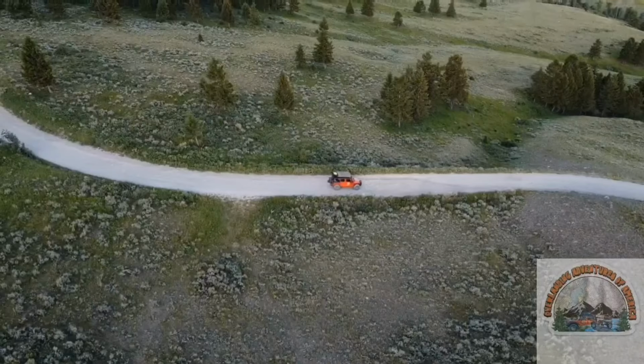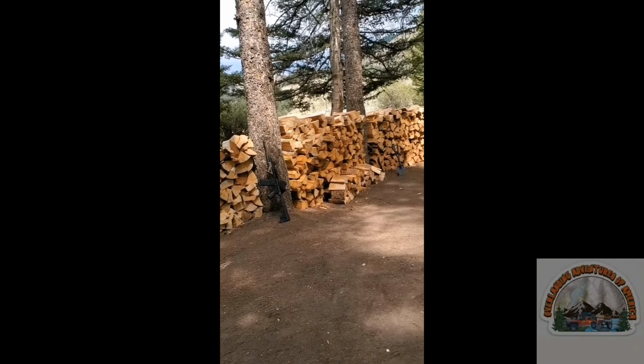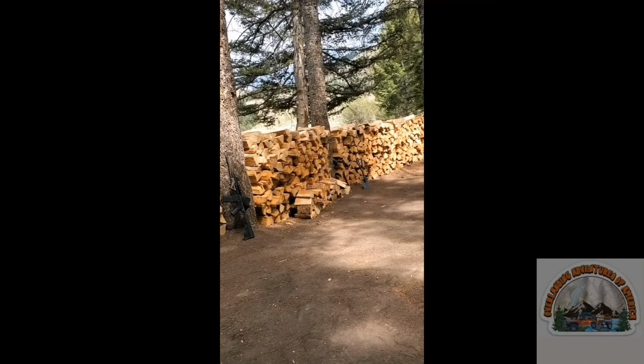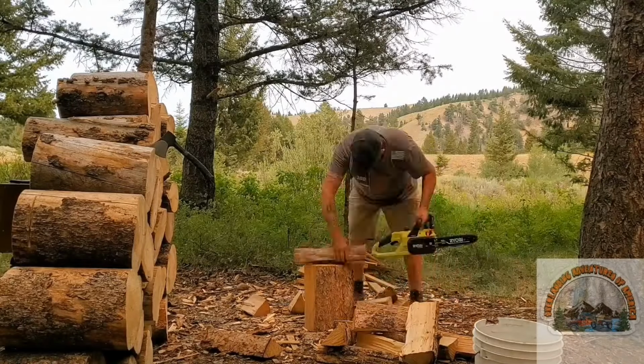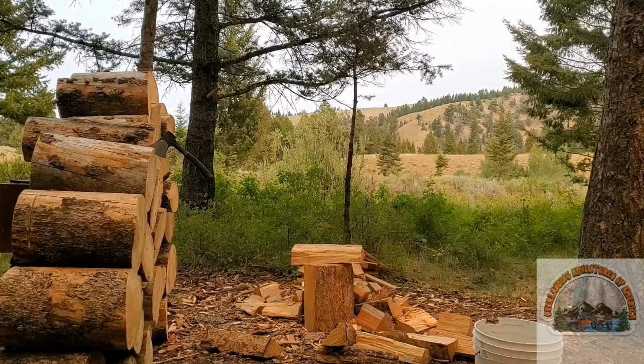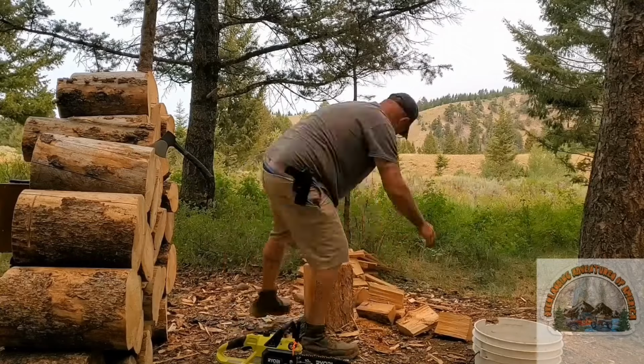So I knew this area still got down into the 30s each night, so I better get to work. We started gathering wood from the side of the forest, and about 2 weeks later, this is what kind of pile we had. We had enough to last us all throughout the summer and finish off with a little bit left.